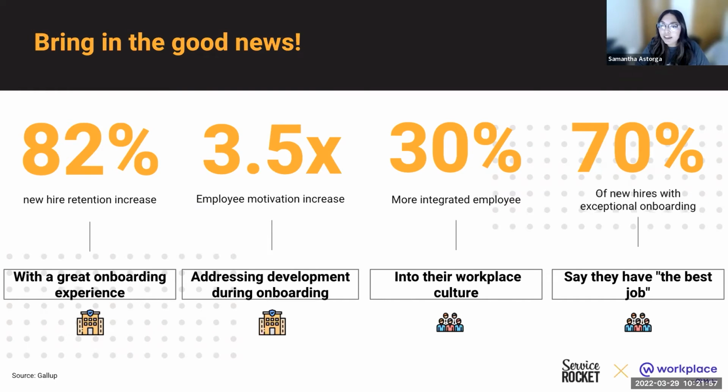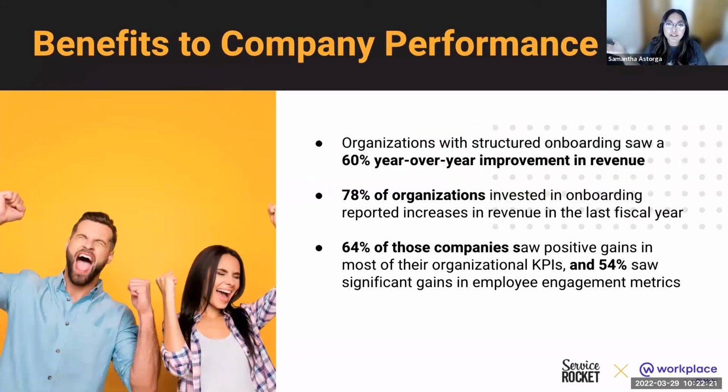Okay. And last, 70% of new hires with exceptional onboardings will say that this is the best job. And that again, we are the main door. This is as simple and obvious as first impressions count again. And we just want to provide a top employee experience, and it starts with the pre-onboarding. So here we have all the goodness. Well, we need to have a great onboarding.